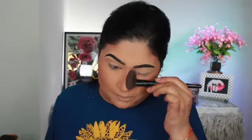For contouring, I'll be reaching for the Kat Von D Contour Shade and Light palette. I'm just going to go ahead and go with the powder contour today, because again, I'm getting ready for work and I definitely do not have time to do the cream contour. And you guys, I really don't do cream contour on a daily basis. I do it either for filming or whenever I am going to an event, and I do have time. That is the only time when I do the cream contour.